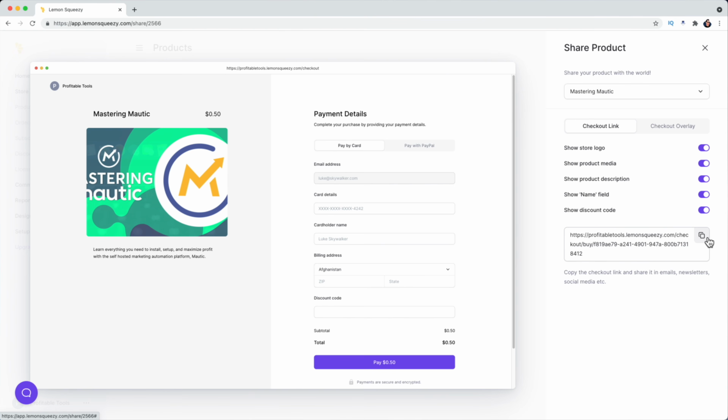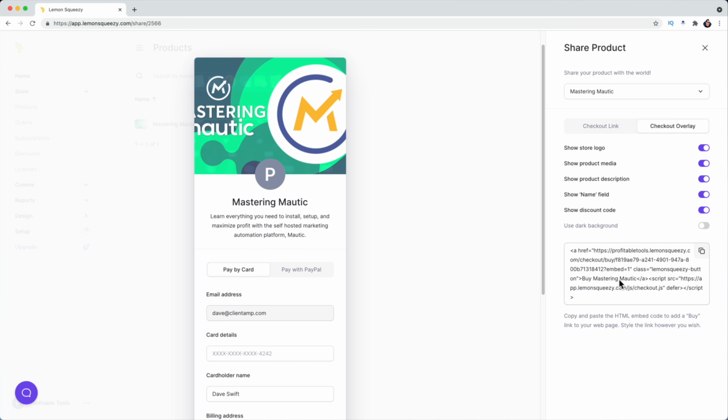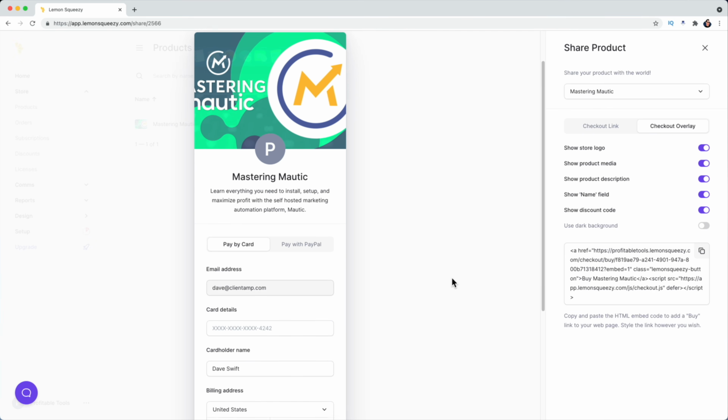All right, there you go. That's how you set up a product and now you're ready to sell it. If you are selling directly on social media or via email, you could just copy this link and share that. People will be able to click and buy right away. If you have a website already and you just want to allow people to purchase from your website, you could get away with using a button and then adding in this little bit of JavaScript so that a pop-up shows up and people can buy right on your website with an overlay.